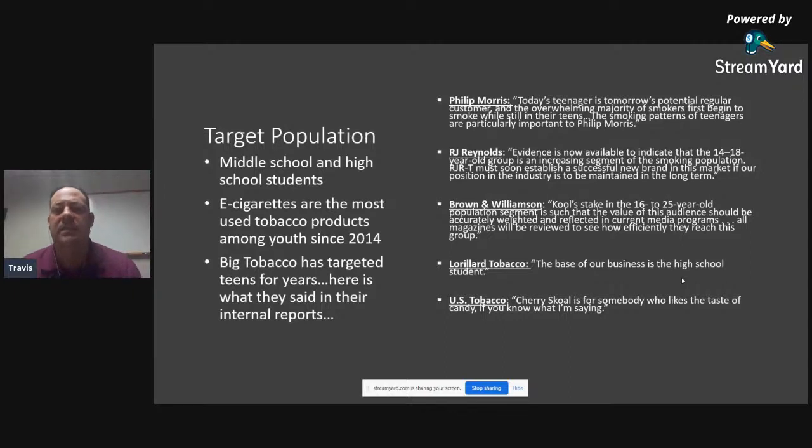R.J. Reynolds, like I said: "Evidence is now available to indicate that the 14 to 18-year-old group is an increasing segment of the smoking population. R.J. Reynolds Tobacco must soon establish a successful new brand in this market if our position in the industry is to be maintained in long term." I don't know how much more obvious it is than that. They are definitely targeting teenagers.